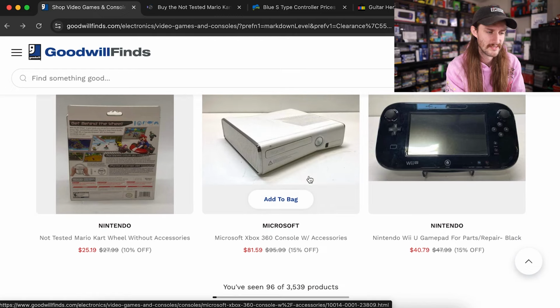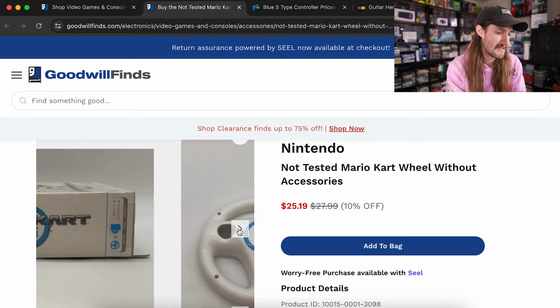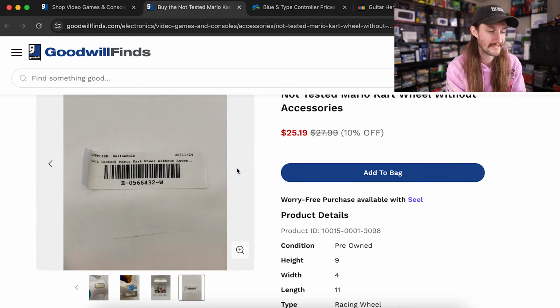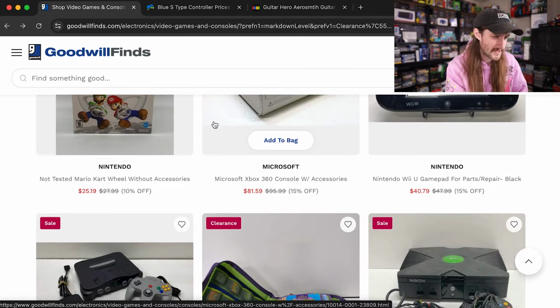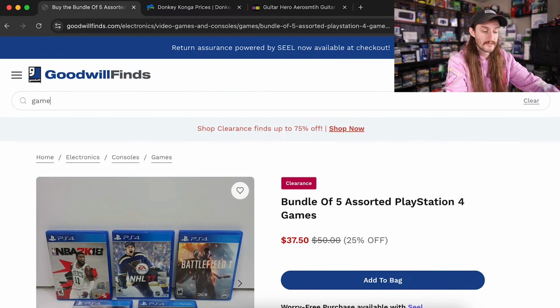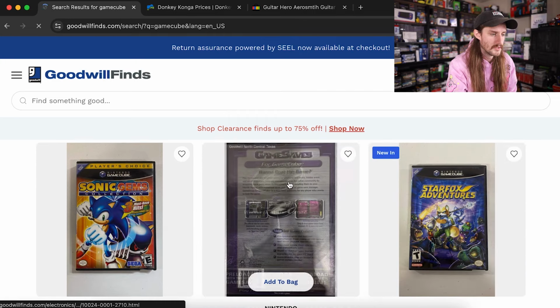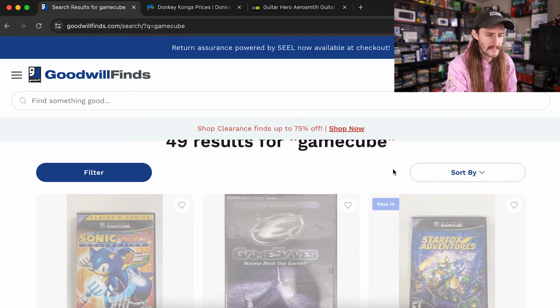This could be interesting. I'm going to load up more while we're going and flipping over here. What's in this? I'm assuming there's no game in it. Yeah, the game's not in there. That's crazy. $25 for just the wheel in the box. Maybe $10, $15. That wheel is worth like $5 to $10 by itself. I'm going to search up GameCube and see if we can find anything else that's worth picking up, because I'd love to add some games to the collection for a decent deal, but they have deepest discounts backwards.